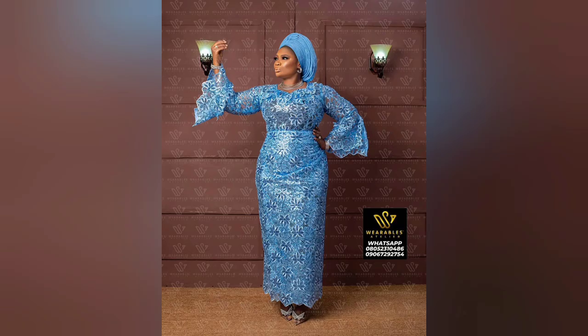This particular one, the sleeve, that part of the sleeve, there's an opening there, and Iro, according to Yoruba people, is so.